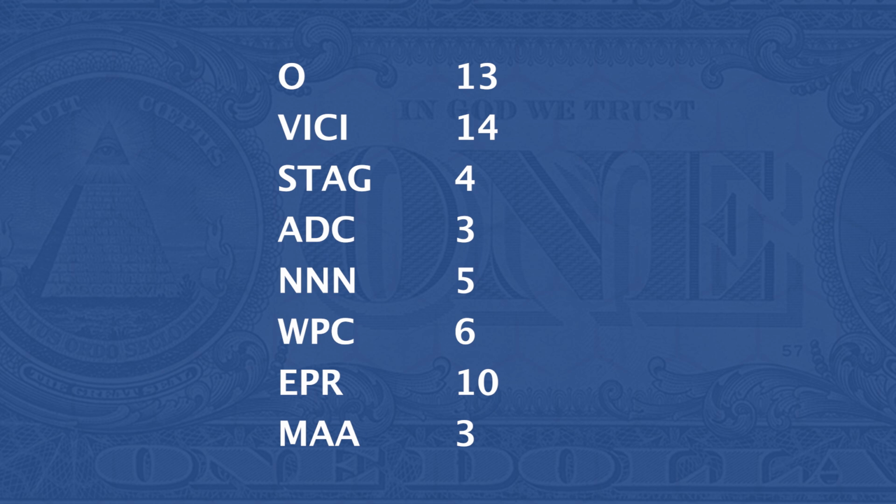It's also interesting to see that there is a big gap between the number 3, EPR, and the number 4, WPC. So let's see if the other REITs are getting closer in part 2.